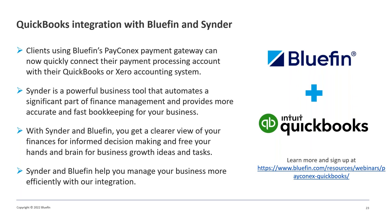Clients and partners using our PayConex gateway can now quickly connect their payment processing account with QuickBooks to allow for automated bookkeeping and one-click reconciliation. Our integration also allows for historical data imports and customized workflows. This can include applying taxes to payments or auto categorization of income on the invoices.